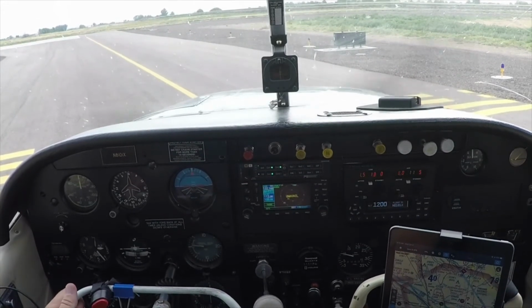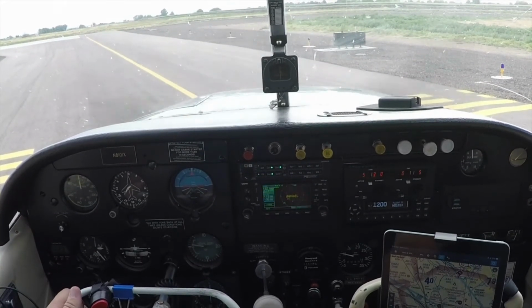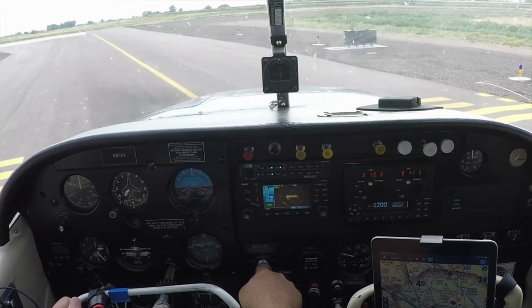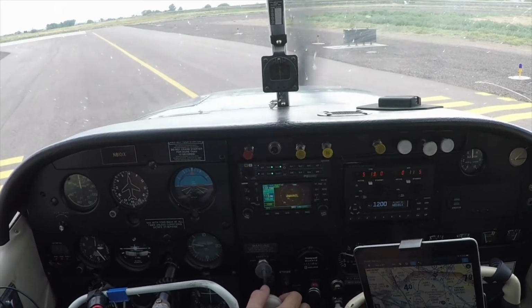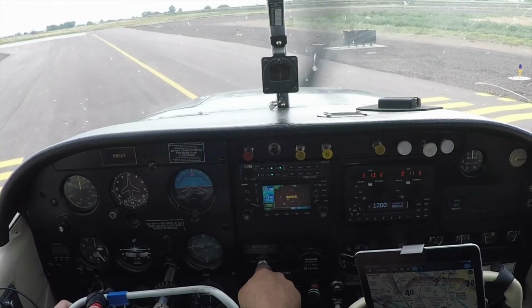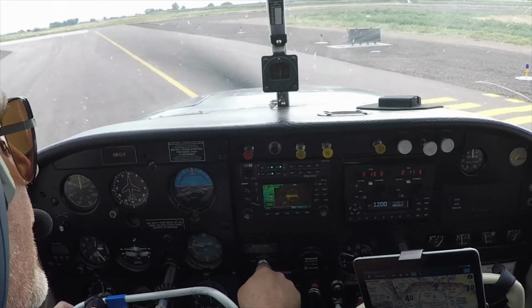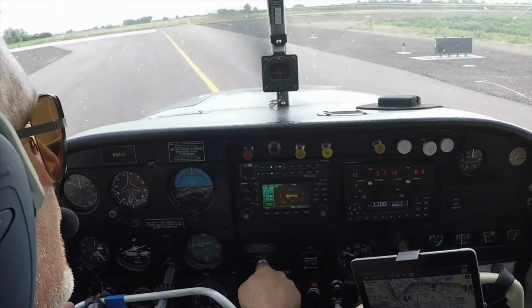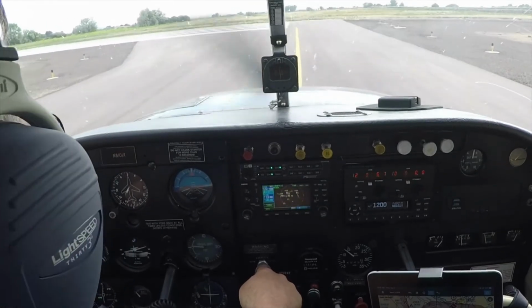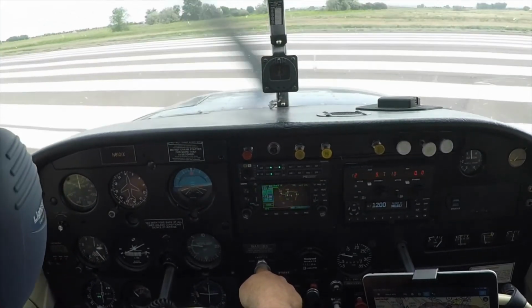Nampa 18 X-ray, 2 miles south of the railroad tracks, 4500, downwind, 29 Nampa. This is right downwind, number 2. Caldwell traffic, Skyhawk 8101 X-ray will be departing runway 30 after the Mooney, right closed traffic, Caldwell. Skyhawk 1 Bravo Charlie is turning right base for runway 30, Caldwell. Nampa 18 X-ray, 4500, downwind 29 Nampa.